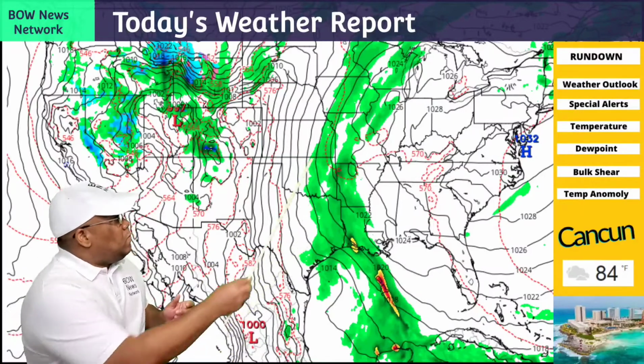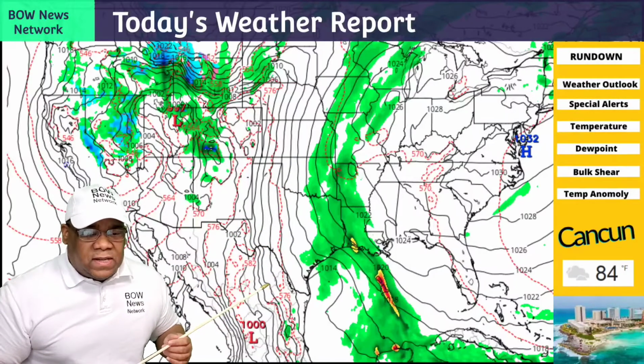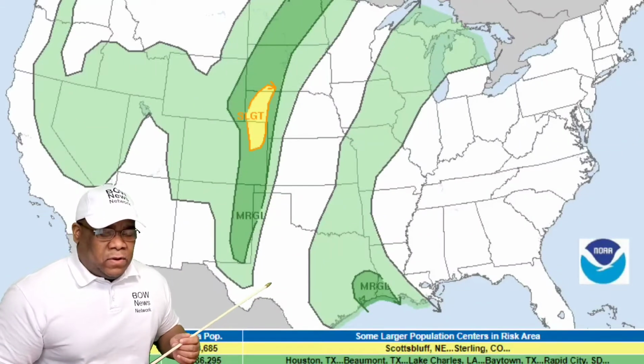But we can clearly see the pattern of low-level moisture coming up from the Gulf of Mexico. We have that high-pressure system further over in the northeast, and that is churning almost like a gear system, coupled with the low-pressure system there in the region of Utah.